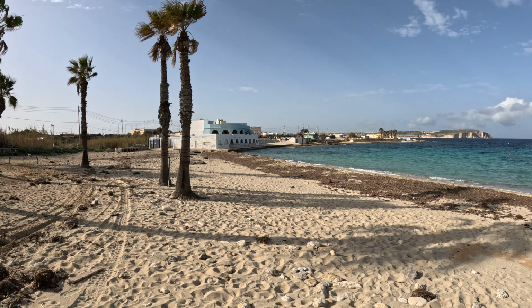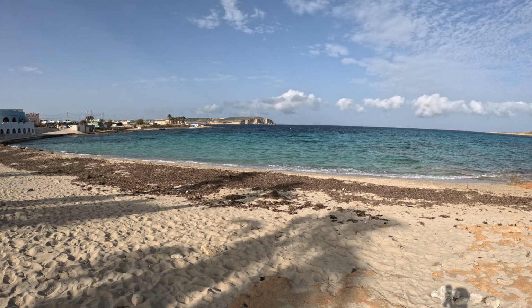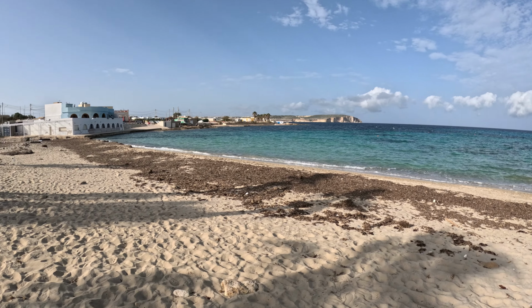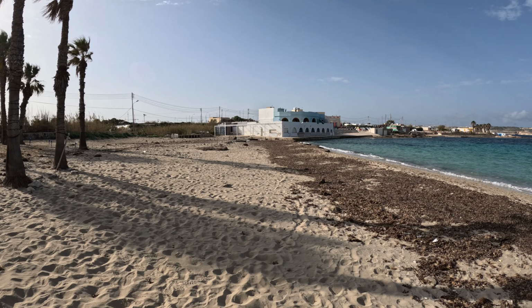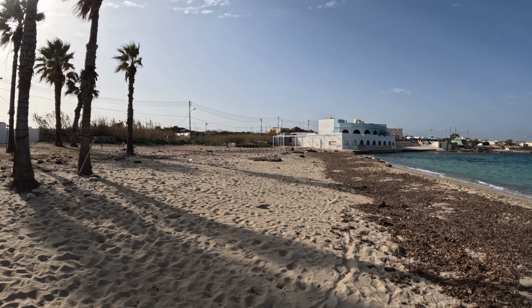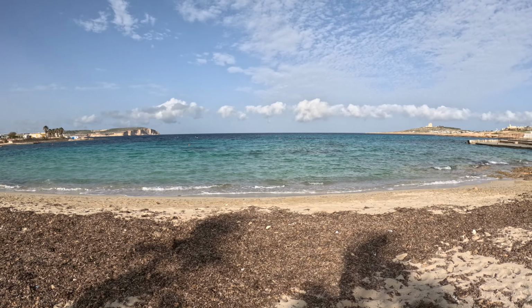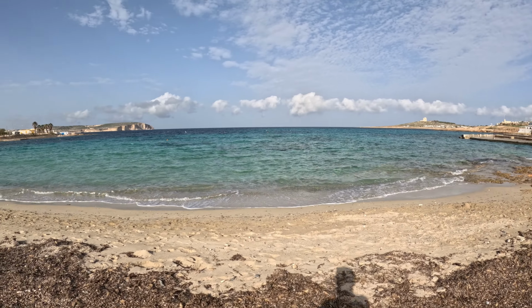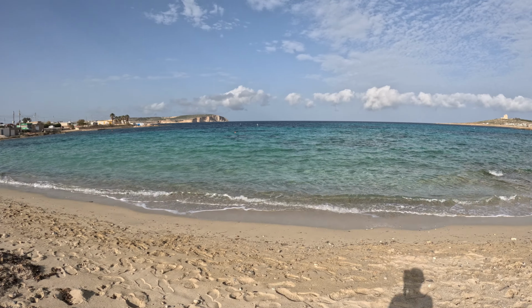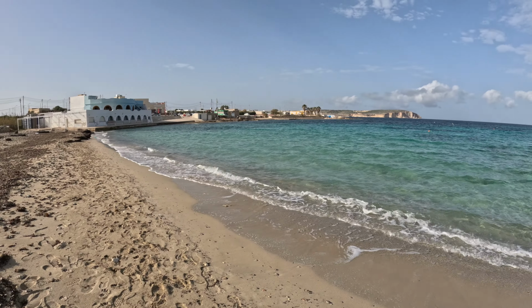Hello from Armier Bay, another sandy beach in Malta, located on the north coast of the main island. And yeah, it's time for yet another beach adventure here in Malta. So look at the beach, how it looks like.